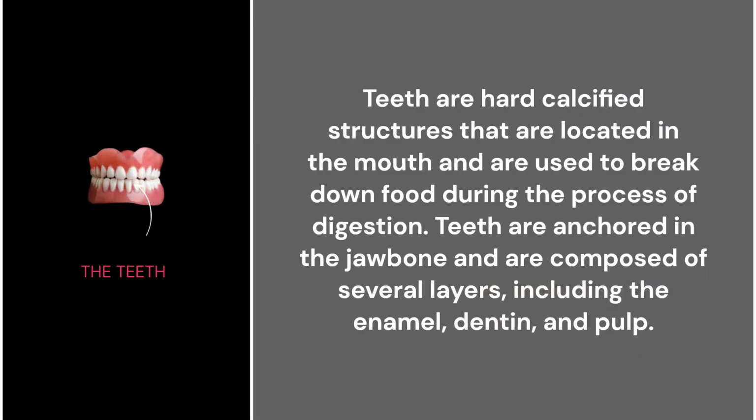63. The teeth. Teeth are hard calcified structures that are located in the mouth and are used to break down food during the process of digestion. Teeth are anchored in the jawbone and are composed of several layers, including the enamel, dentin, and pulp.